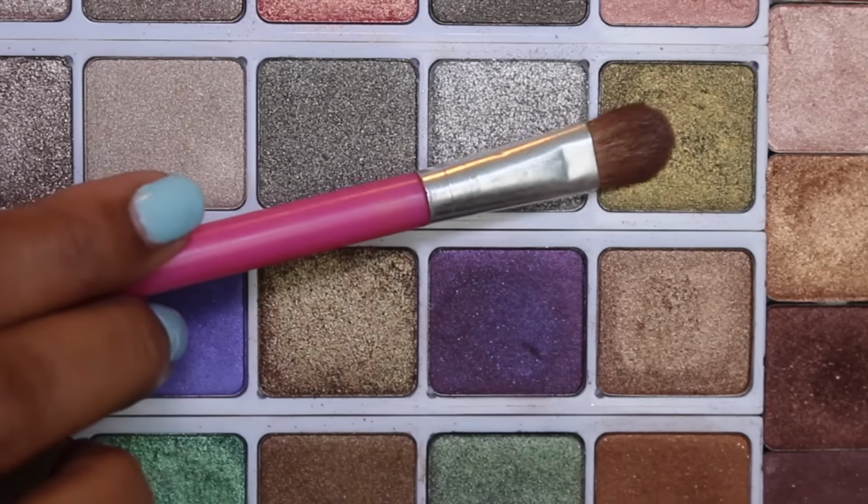So now I'm going back in with that Sigma E40 brush with no additional product on the brush, and I'm using this to blend the two shades together so there's no choppiness in the crease.